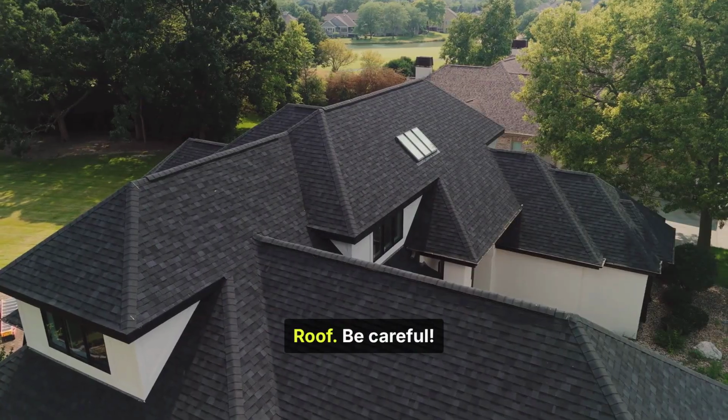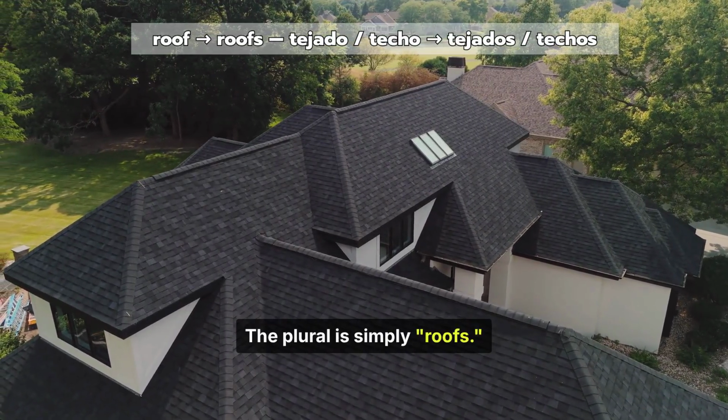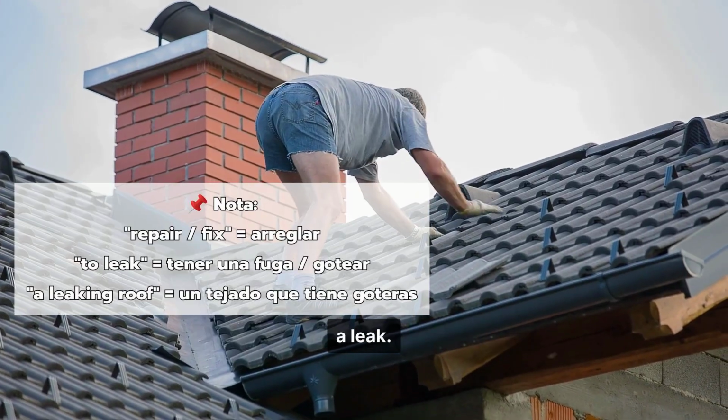Roof. Be careful. Not every word ending in F changes. The plural is simply roofs. The roofs were covered with snow. They're fixing my roof because it had a leak.